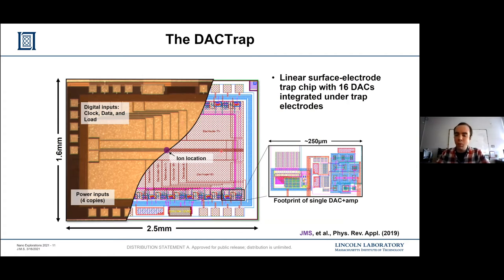And a nice thing I like to point out about this picture here is that we can see that the size of a DAC, which you can see down here, is about the same as the size of a trap electrode. So here we're kind of in this unit cell regime where to add an electrode, we just use the space underneath that electrode in order to supply the voltage for the electrode.